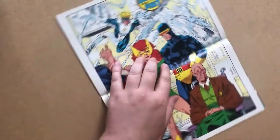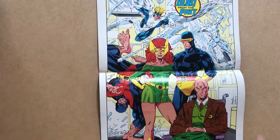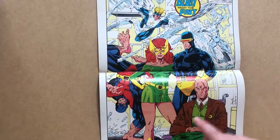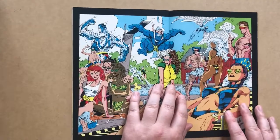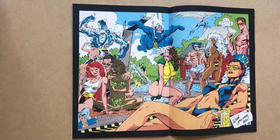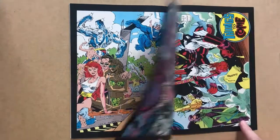In this poster here, we have the original X-Men team. So we've got Angel, Iceman, Beast, Cyclops, Marvel Girl, and Professor X, of course. In this poster, we have the X-Men relaxing around the X-Mansion's swimming pool. So in their civilian clothes.